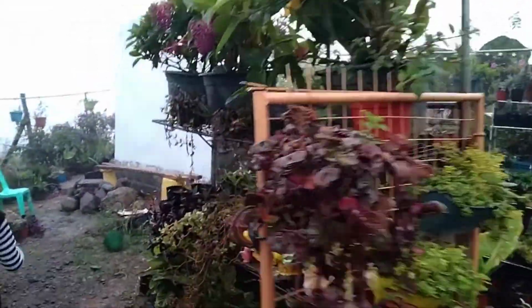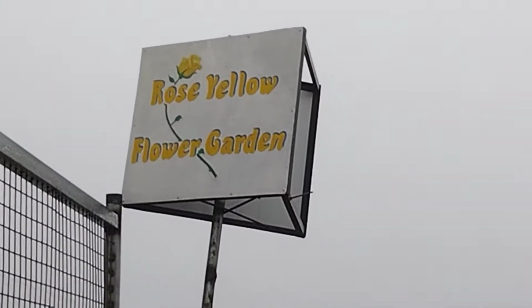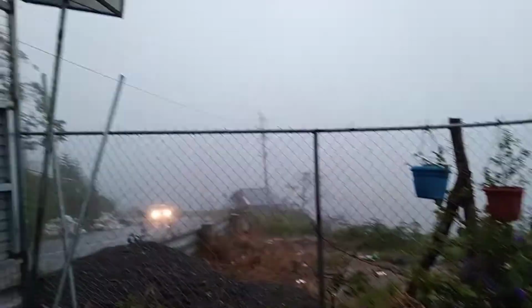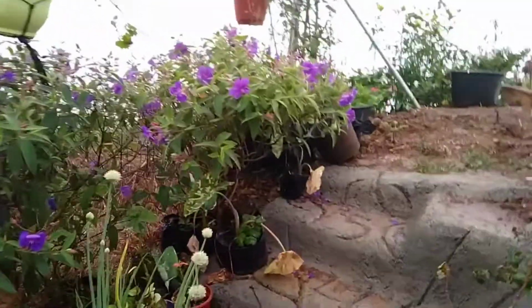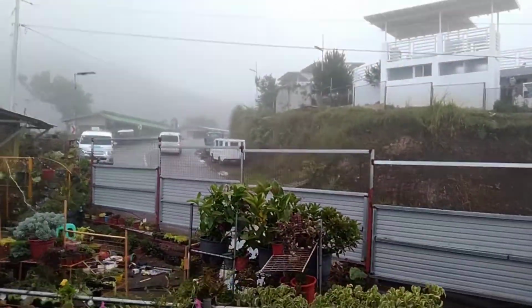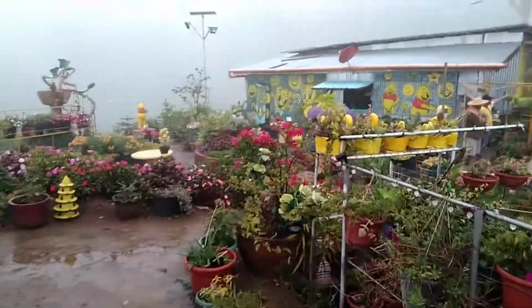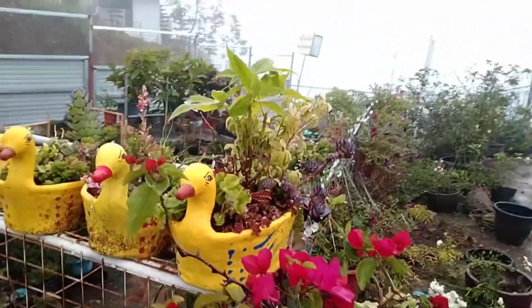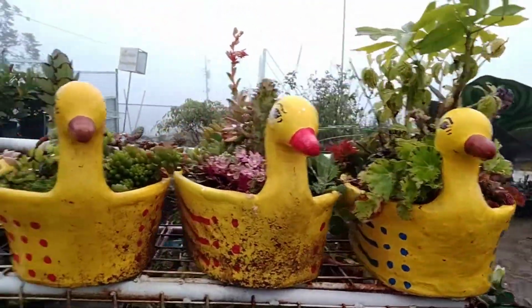So, just visit this garden, guys. Rose yellow flower garden. Yo, yellow. Yellow is my favorite color. Yeah. Look at this. Oh. So we're going, guys. Look at this beautiful ducks.